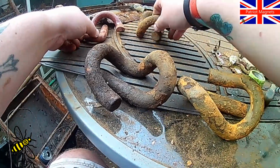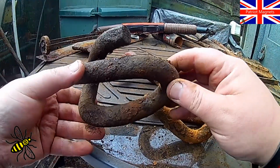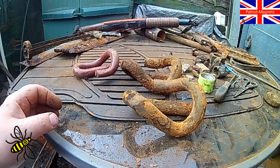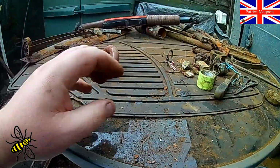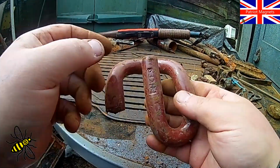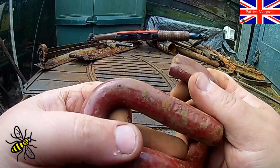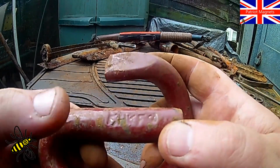Alright, these four here are what they call clips, track clips. I don't know if they're called track clips actually, but they're clips that fit on the tracks. There we go. We've got four of them. But this one don't look like it's been chromed or painted up like the others. Might be a bit of a reject. It actually says something there. It's got some initials. Can't really make them out. We'll photograph them.